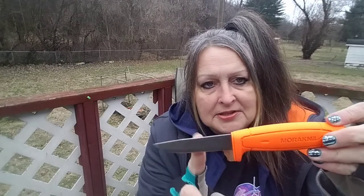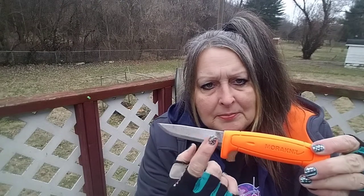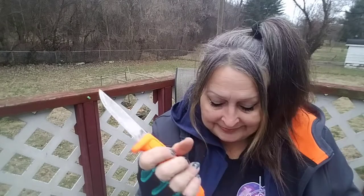My Mora, I thought about doing a mustard patina on it, but it's a carbon steel, so I've been slowly letting it build up its own patina. It's getting a pretty cool pattern on there. It doesn't pick up on the camera too good.